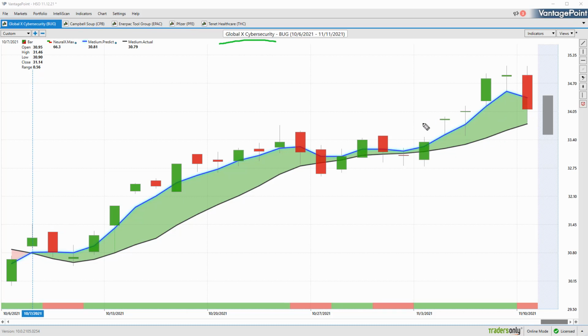What we have is daily price action, so each one of these candles represents a complete trading day. Right up against that price data, you'll see a black line and a blue line. The black line is a simple moving average, a very common technical indicator. We refer to it as the simple moving average.